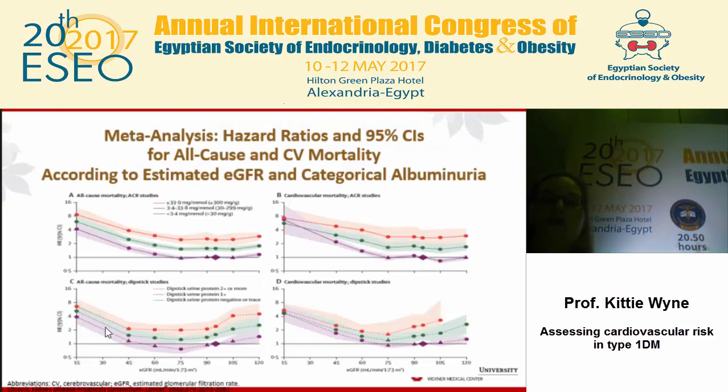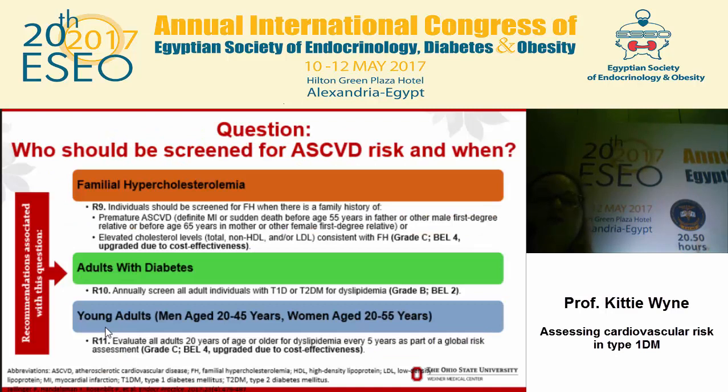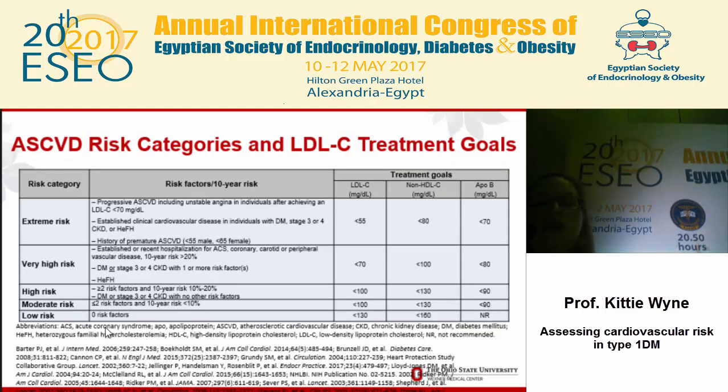And then this is just reminding you of the albuminuria data with that threshold of 75. And also reminding you in terms of the ACE recommendation number 10, here in the middle, annually screen all adults with type 1 or type 2 for dyslipidemia. And then also reminding you of the categories. So type 1 doesn't automatically put you at extreme risk. It could be high, very high, or extreme. But some people will actually still be low risk as long as they have no microvascular complications, are well controlled, no metabolic syndrome, and not overweight or obese.